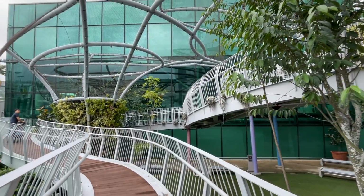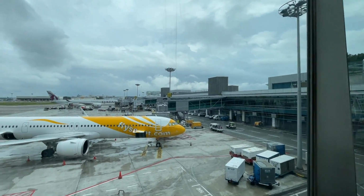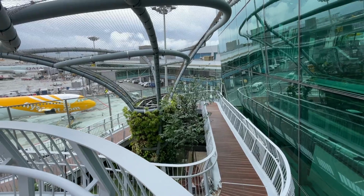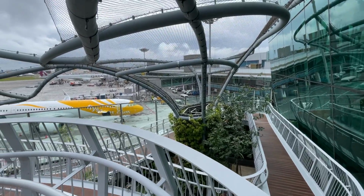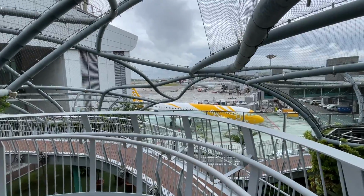One of my favorite things about Singapore's Changi Airport is all the hidden gardens and relaxation spaces that I always seem to discover for the first time, even though this is my home airport, such as this outdoor discovery garden with nice views of aircraft parked at the apron of Terminal 1.